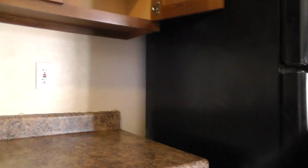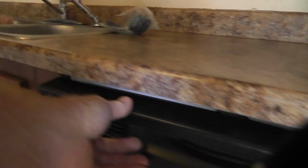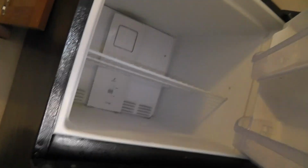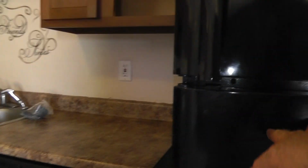Everything else looks good here. I don't see anything there. The dishwasher looks alright to me. Doesn't close. We're gonna have to fix that and make this dishwasher fit somehow better. We'll get it there, but the freezer's a little dirty in there. We got a handle that's broken. We're gonna have to replace the handle to this fridge.